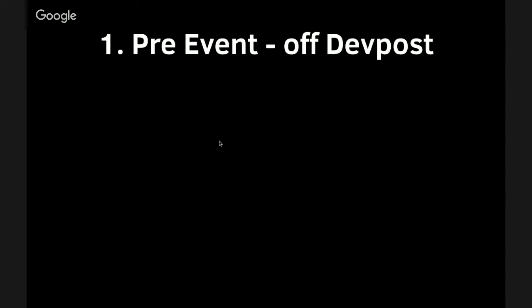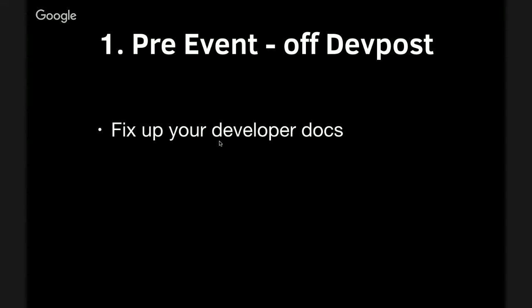But of course, in addition to preparing on Devpost, you need to make sure that you're actually getting your team ready for the hackathon itself. So here are a few ideas about what you can do before the event off our site. This is a task that often gets shunted to the bottom of your to-do list, but really review your developer docs, because especially if you have new API endpoints or any other new functionality, make sure that your docs are up to date. A lot of people are going to be working late into the night using your APIs. Make sure the developer docs are up to date so that they can access all that functionality.